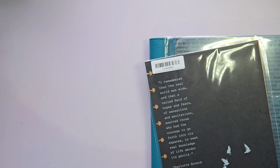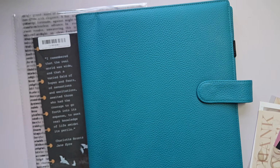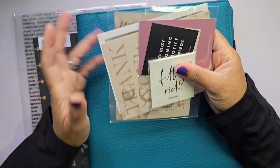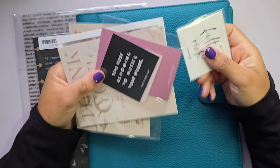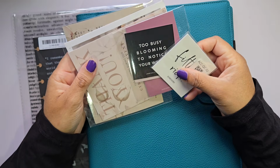So the first thing I'm going to say is that this is the first time I've ordered anything from Jane's Agenda. Like anything ever at all. I do like Jane's Agenda. I find their stuff to be a little bit expensive for me. So I thought if I would give them a try at any point in the year, it would be during Black Friday. So I picked up just a couple of things.